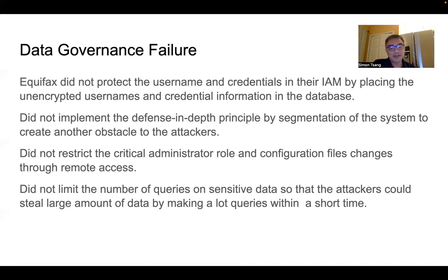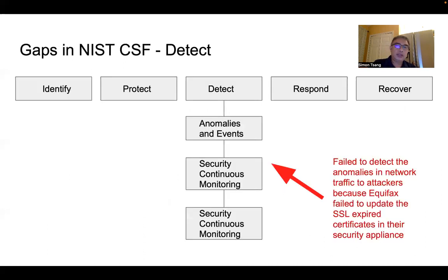I think sometimes it's down to the management and the leadership, how they set up the policy and control. Okay, next.